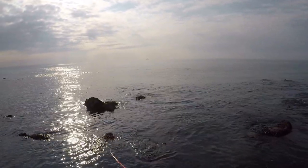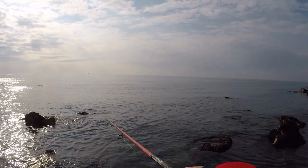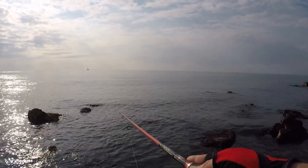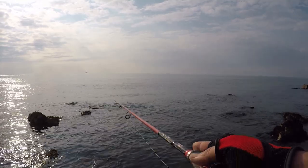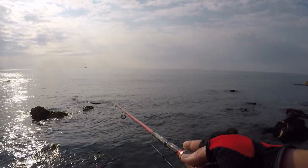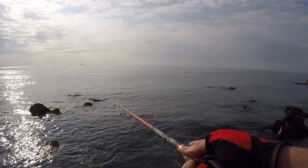Yeah, on a day like today, it's nice and sunny at the moment. I think we're going to probably grab a metal out and give the metals a go. As I said in my previous video, matching colour to condition is quite important. If it's really sunny like this, anything with a flashing plate on it, or a metal that's holographic, that will be reflecting the sun in the water, is a good shout, or so I'm told.